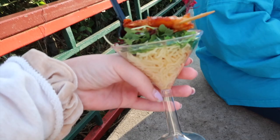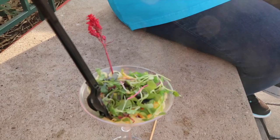Spicy shrimp. Looks really pretty and nice from China. So let's give it a taste. Holy smokes, that's really good. Yeah, the shrimp is really good. I don't know about all this other stuff, but we'll see.